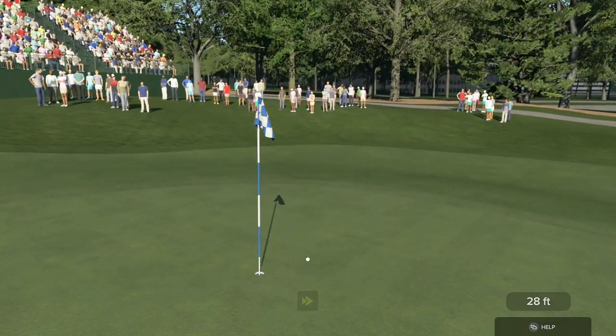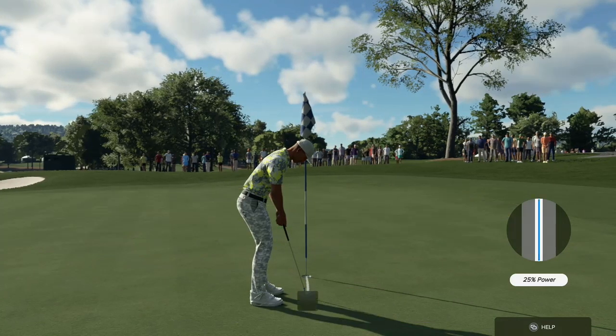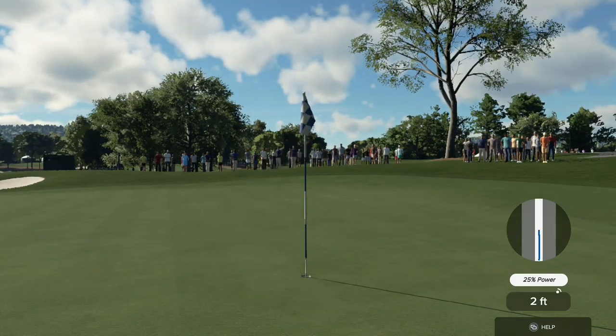Oh, gee, that line was looking good, wasn't it? Oh, I don't mind this par putt. And that brings to an end his event.